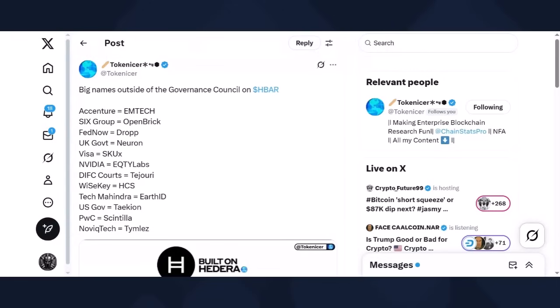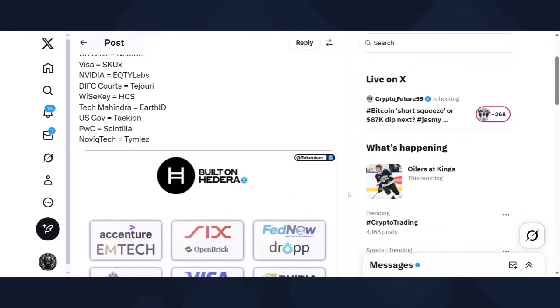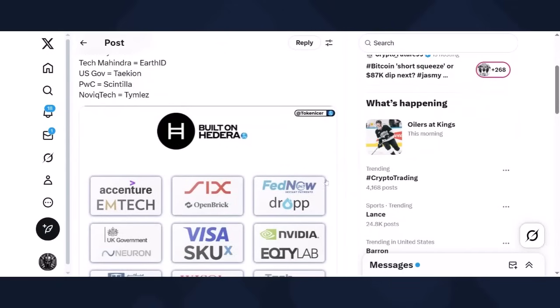For one, Accenture with MTech, huge names. Six Group, how many times did I cover that with basically Quant with the research? Shout out to Quant Papa. FedNow equals Drop. UK government equals Neuron. Visa equals SKUX. NVIDIA, EQTY Labs. DIFC Courts equals Tajuri. WiseKey equals HCS. Tech Mahindra, Earth ID. And the United States government equals Takeon. Interesting to see the terminology.